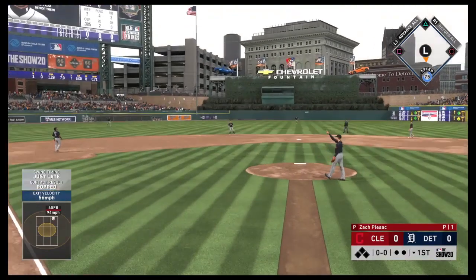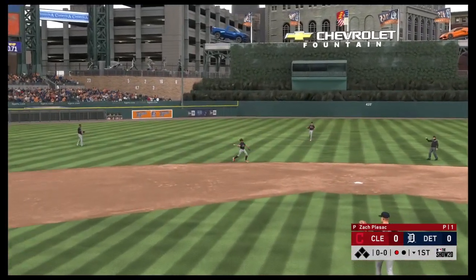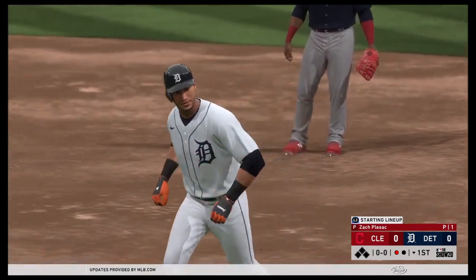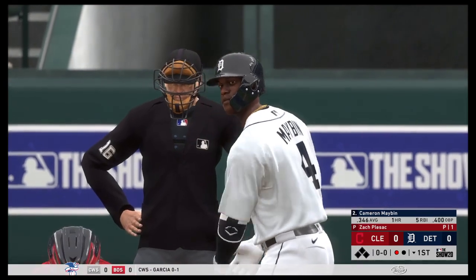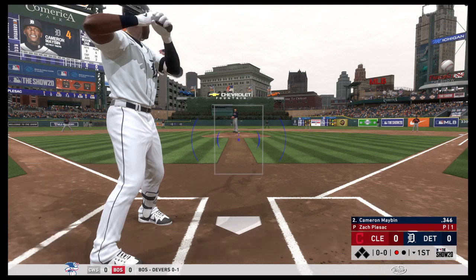And he gets him to lift one high in the air and drifting out to shallow center. Lindor is there. 1 pitch, 1 out. Batting center, the right fielder, Cameron Maybin. Here's Cameron Maybin now, and he's definitely off to a fast start in the early part of the season. Ready with the first pitch. Here it comes.